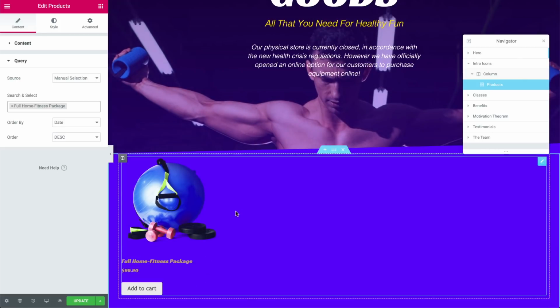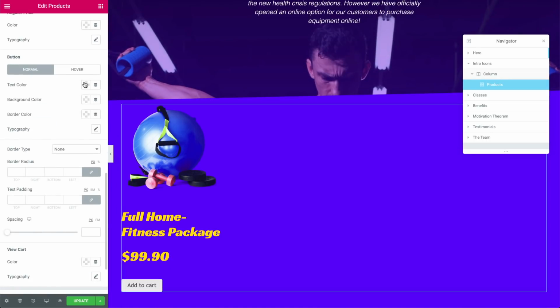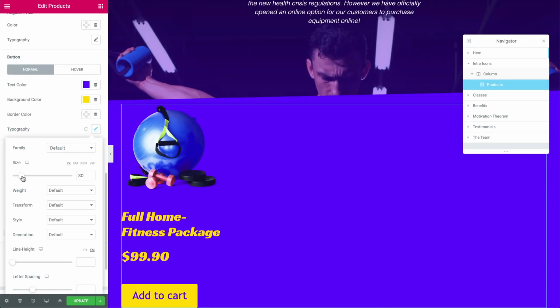Then we'll use the search and select for exactly that, to locate the product that we want to sell here. We can then go into the Style tab and customize the widget to suit the rest of our page's design. Then we'll publish or click on Save Draft.